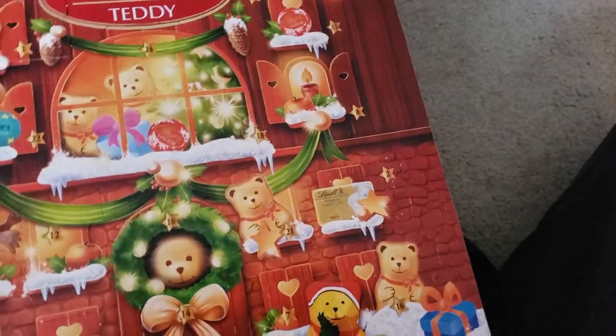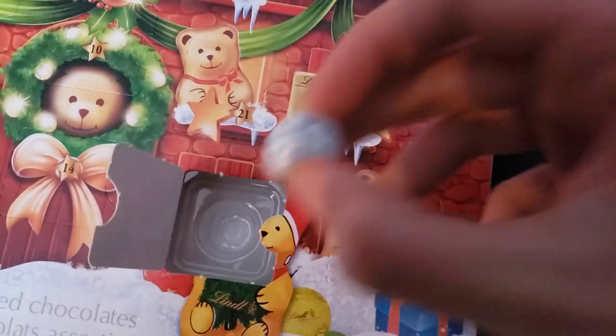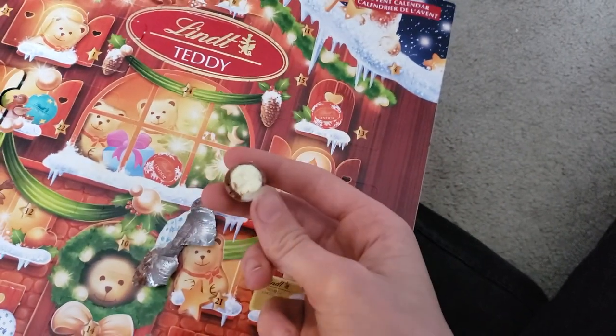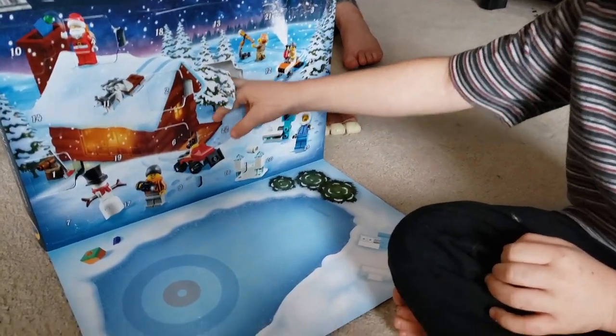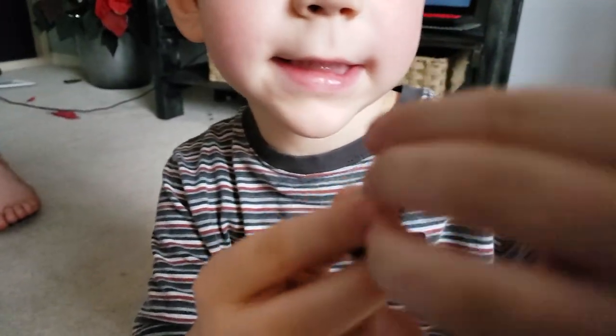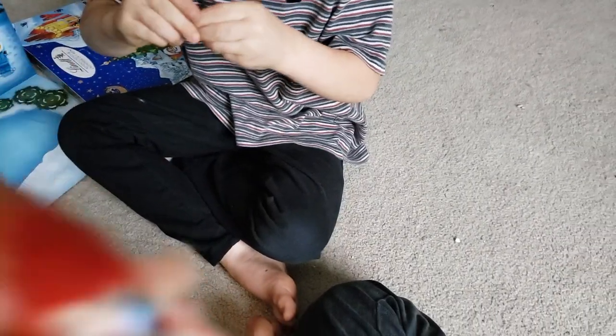All right, day 7 of the advent calendar. Look what I got. A shiny white one. Woo! Yummy. Day 5. What did you get for day 5? This axe piece is a super special piece. Whoa! That's the super cool piece Benjamin got. And Emma got that on day 5.